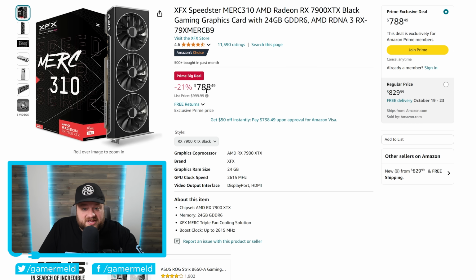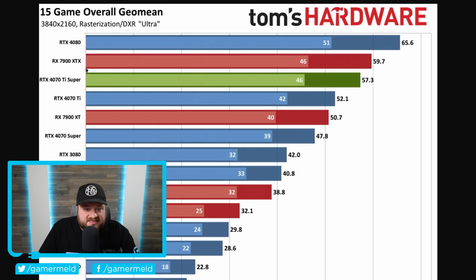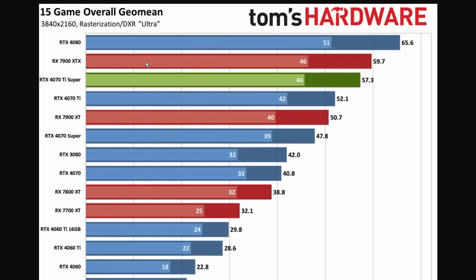Then, moving on to GPUs, this is wild. We have a 7900 XTX all the way down to $788, and then we have a 4070 Ti Super down to $749.99. Both of these, as you'll see, this is actually an overview, a geo-mean of everything. This is rasterization as well as ray tracing, and as you can see, for the pricing, they're about what you would expect. If you prefer rasterization, you'd likely be better off with the 7900 XTX, but if you prefer ray tracing, you'd probably be better off with the 4070 Ti Super.